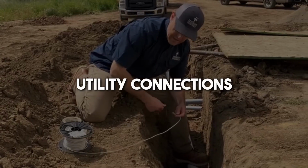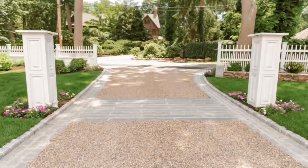And then the next big ticket item, which is often underestimated while planning stage, is utility connections. They can be pricey, especially if you're building a new development without existing infrastructure. And don't forget about the final touches like landscaping, driveways, and exterior work often get overlooked in the initial budget. These costs can quickly escalate, so always budget for contingencies to avoid surprises.